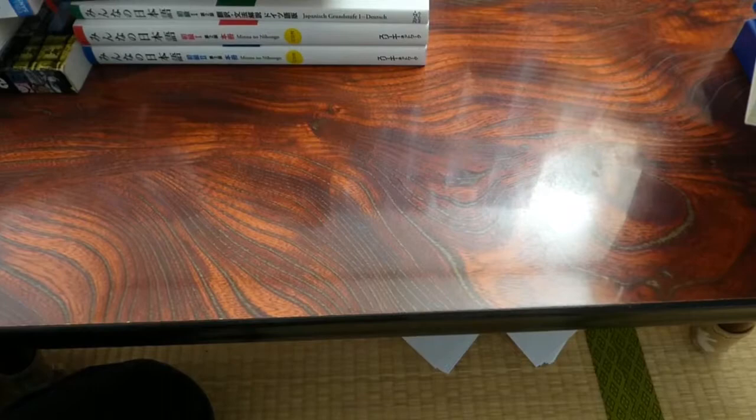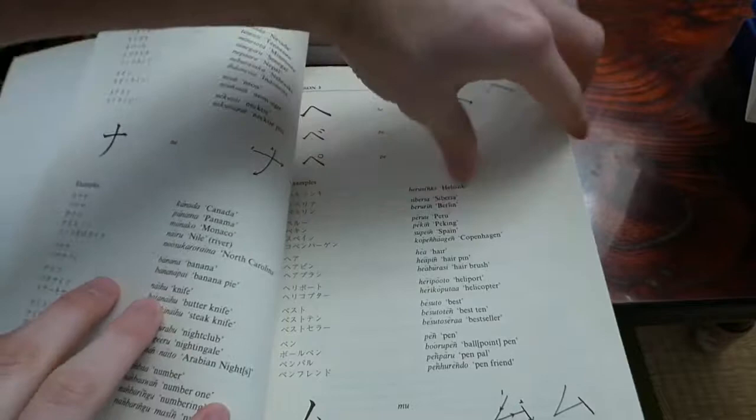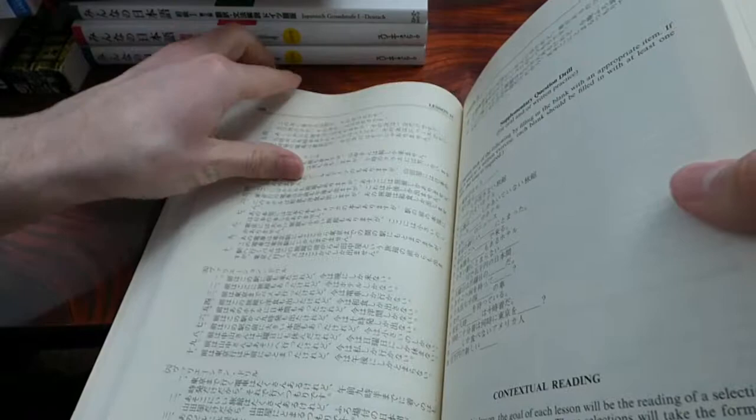So let's see, Reading Japanese. I believe this is the Yale series, and they have some other books, but we're going to skip those because I don't have those. It goes through the katakana, the hiragana, and it gives you examples, right? So na, and we've got multiple examples. We're going to skip that to get to this. So they give you kanji as well, along with readings and pronunciations and whatnot.